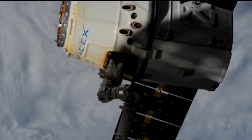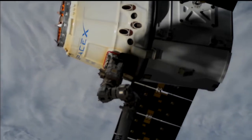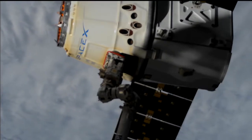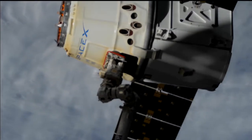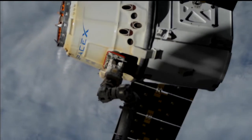So again, we're going to see the release. Those snares will release Dragon away, and then they'll slowly back the arm away from the spacecraft, and we'll see Dragon start to float on its own, and then it'll almost immediately begin that first departure burn. Again, just a quick, about 6-second firing of its thrusters to begin moving it away from the space station.